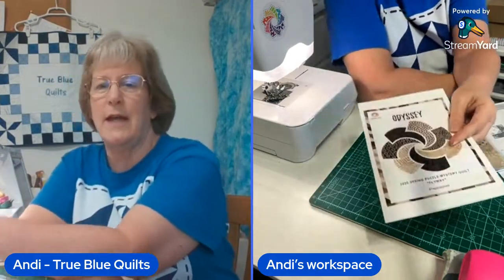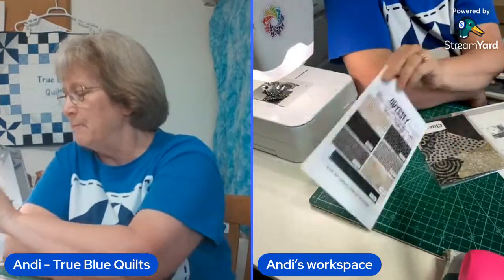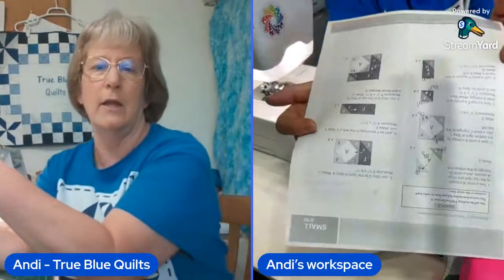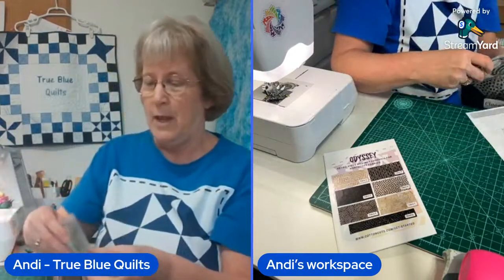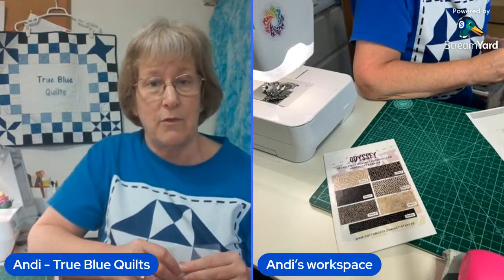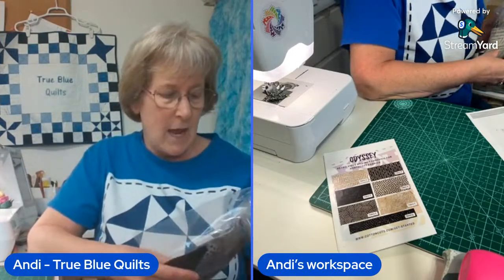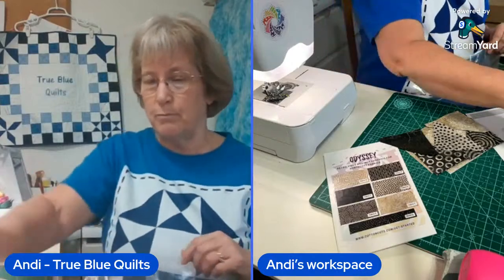I chose this nice collection of neutrals to work with for the Odyssey project, Flyway. And I keep this color chart handy when I am putting together the clues because the instructions are all done in grayscale, and the letters and the placement of the light and dark on the instructions do not always match the light and dark fabric. So I make myself lots of notes because I was working on Wild West, the fall 2024 mystery, my very first puzzle mystery quilt with Cotton Cuts, and I got confused quite a bit. So I have learned my lesson, and I just make notes all over the place.